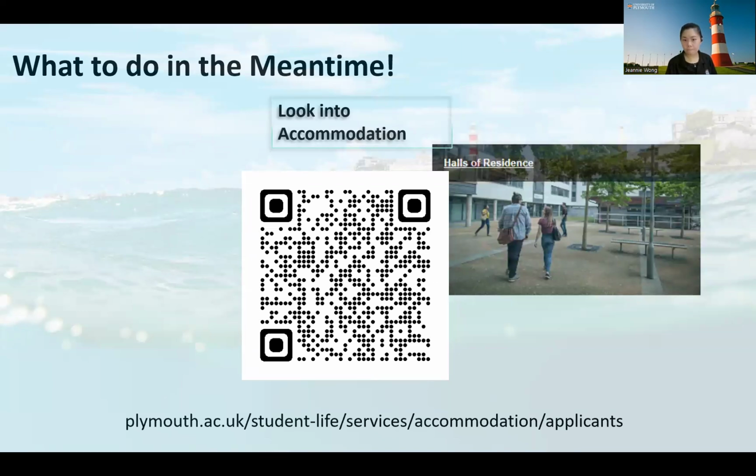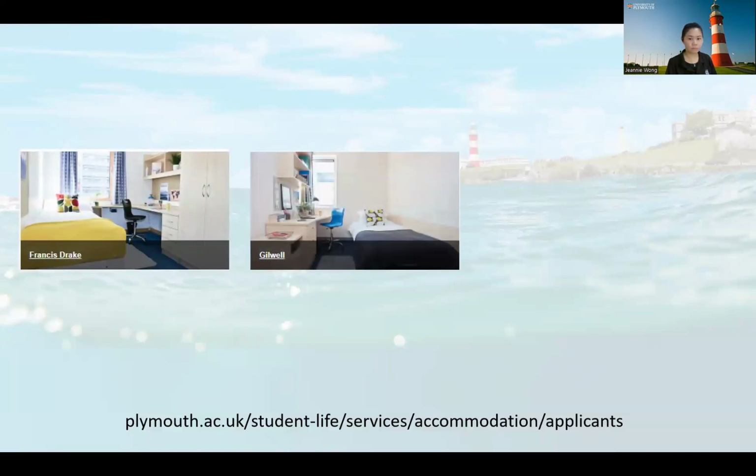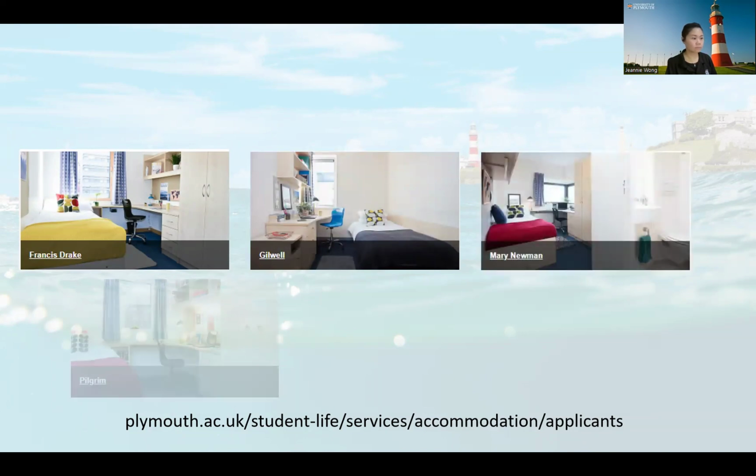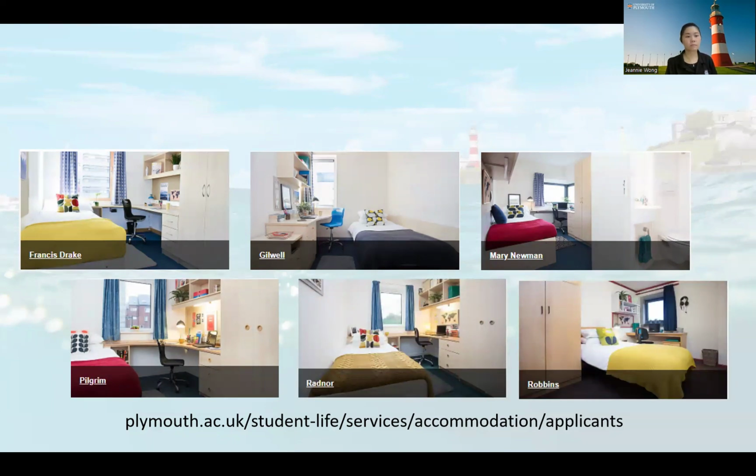If you want to see what those halls of residence are, well, I'll show you. It's on the webpage, or you can just keep watching. We've got Francis Drake, we've got Gilwell, we've got Mary Newman, we've got Pilgrim, Radnor, and Robbins. Those are our on-campus accommodation or just across the street in the student village, so like a 3-minute walk away. Now, if you're very, very eagle-eyed and paying attention to these photographs super closely, you'll see, wow, those student rooms are really neat and tidy and clean. I'm not sure that all student rooms are always quite so neat and tidy and clean. I know mine never was. I suspect these photographs were taken on day one.